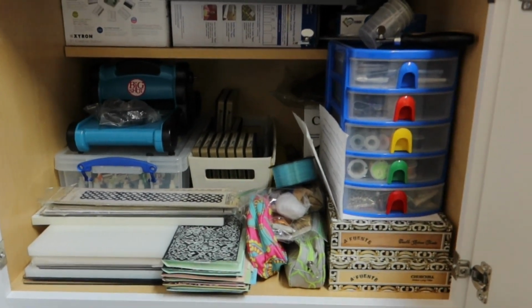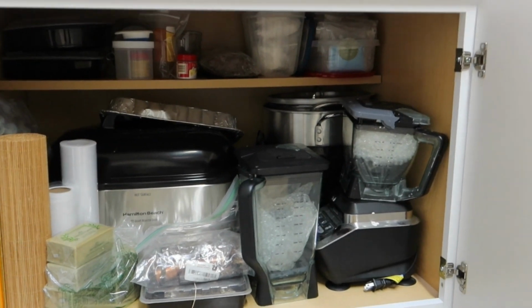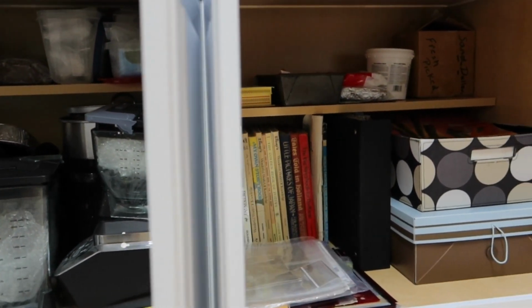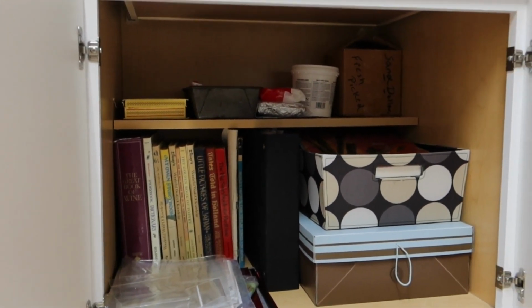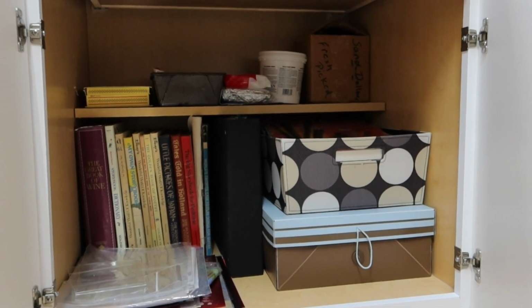metalsmithing, stuff to dye fabric paper with, and also paper making supplies. And last but not least, stencils, wood pieces, and more vintage books.